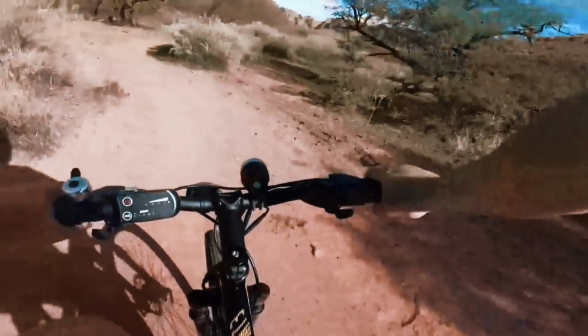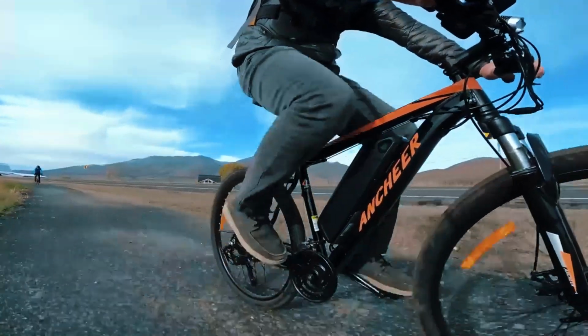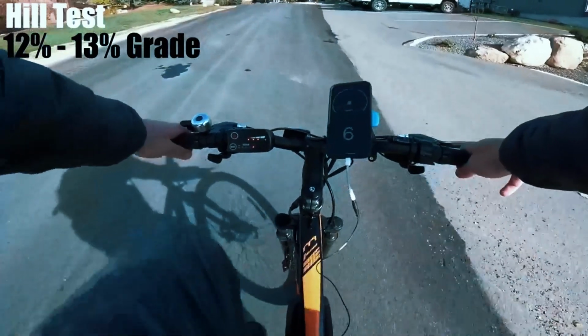For riders looking to get started with e-bikes without feeling overwhelmed or overspending, the Ensure hits that sweet spot. It's a reliable, well-rounded pick that covers the basics and performs consistently.